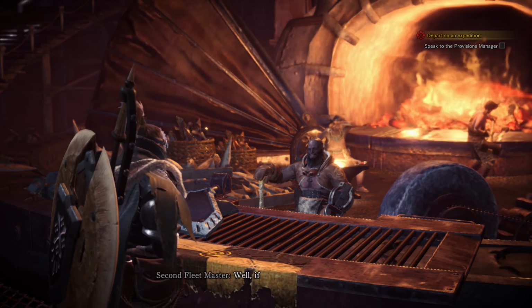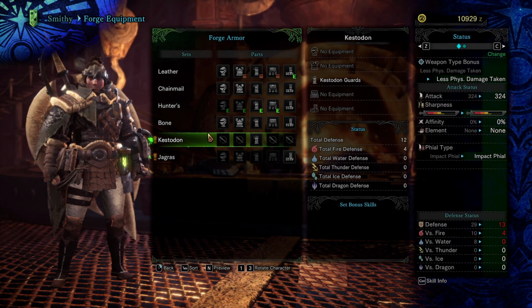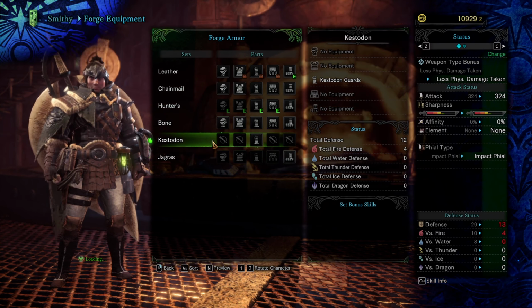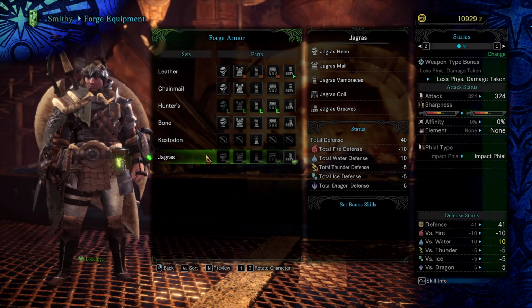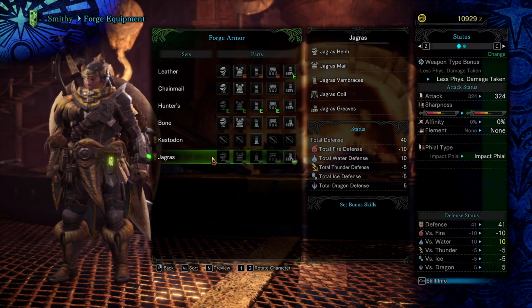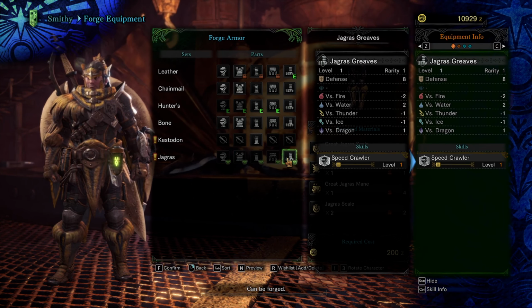Alright. Now you show me the armor, please. Because I want a little bit of an upgrade. I can say that, I guess. There's a Kestodon armor available. Oh, it's only the arms, right? The Jagras. It doesn't look bad. It actually looks pretty good, but I can only make greaves so far. You know, is it even better than my current armor?